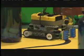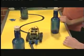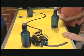So what else can your robot do? If I place these light sensors on the robot, it will follow this black line. It is programmed to go forward until it hits black, and turn away from the black and go forward again.